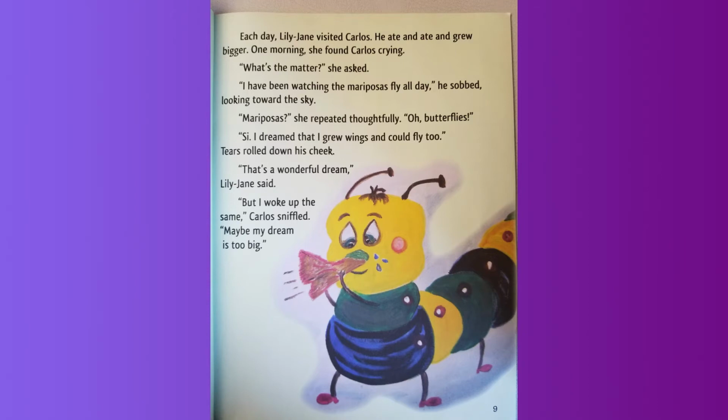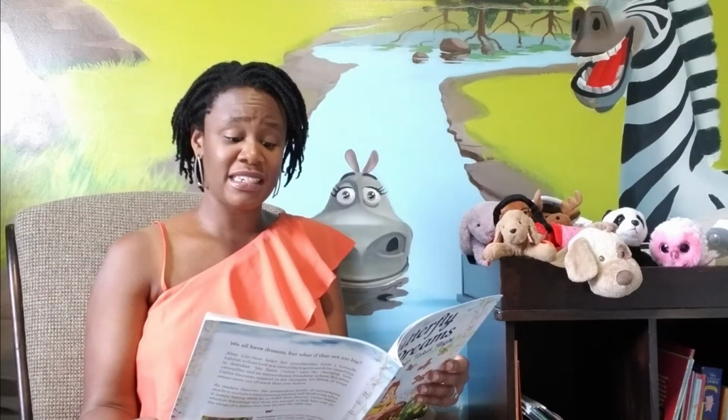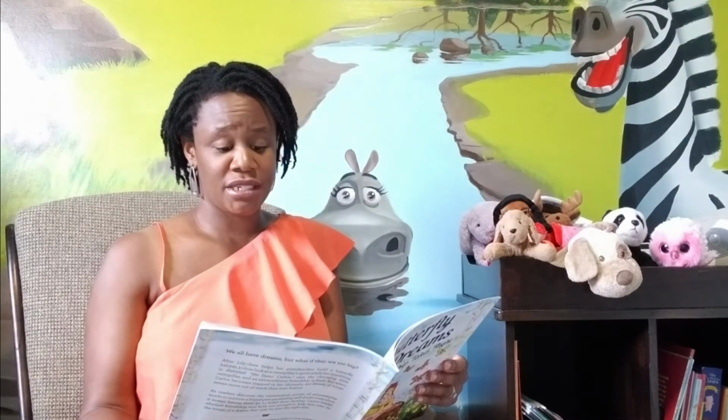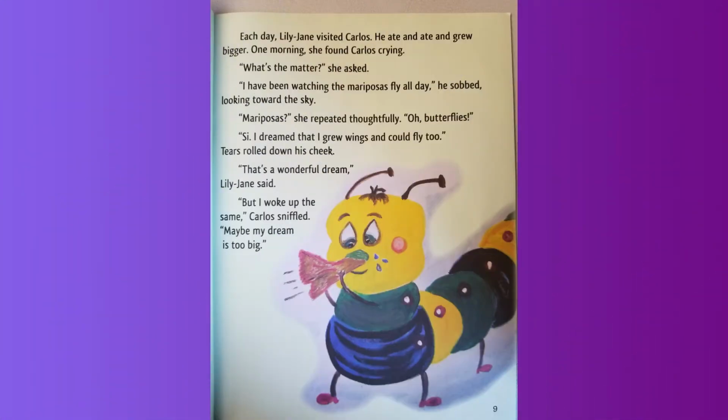I have been watching the mariposas fly all day, he sobbed, looking toward the sky. Mariposas? She repeated thoughtfully. Oh, butterflies. See, I dreamed that I grew wings and could fly too. Tears rolled down his cheek. That's a wonderful dream, Lily Jane said. But I woke up the same, Carlos sniffled. Maybe my dream is too big.